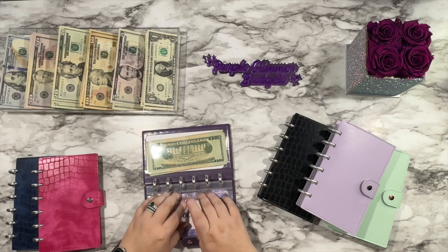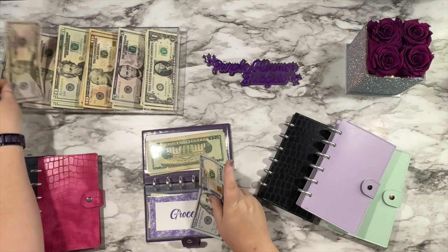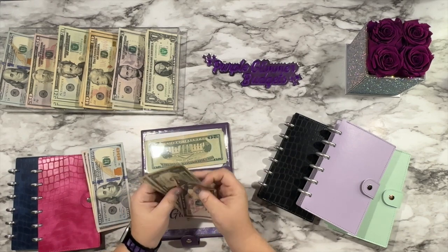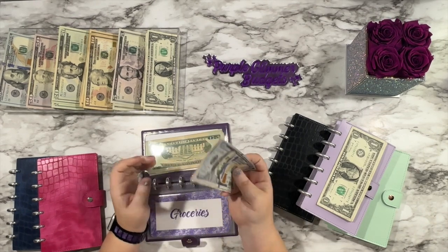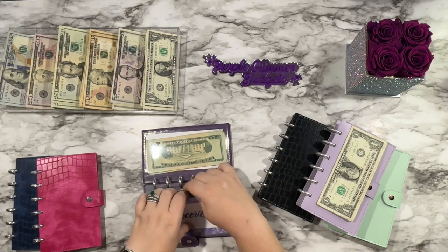So I'm on groceries, which typically gets 200. So we're going to do that. And then I also want to say that it's got like 52 that were left over. So I'm going to go ahead and take 2 out, and we'll continue to roll the 50. I'm going to be honest, it's probably going to end up going to eating out next week. We'll see. But I do want to roll this for now.